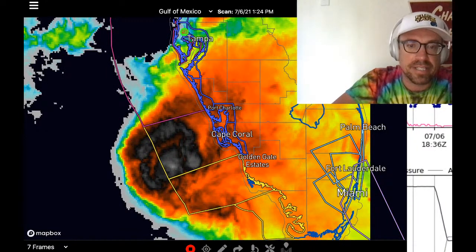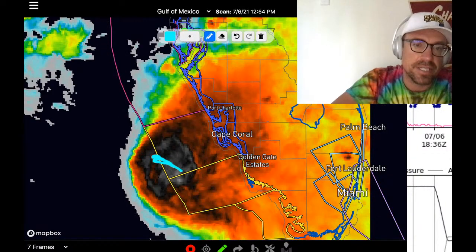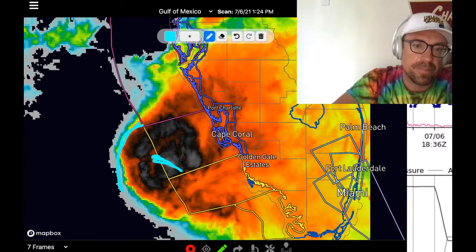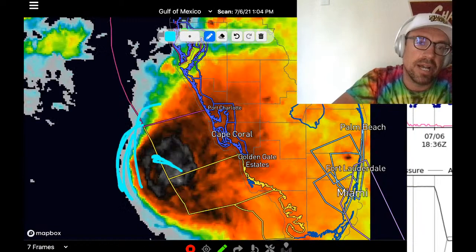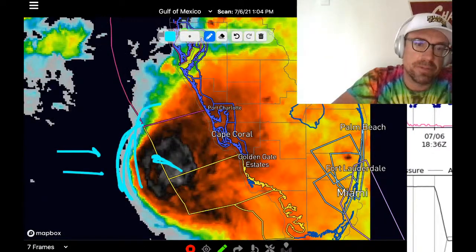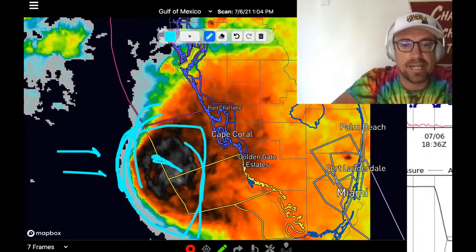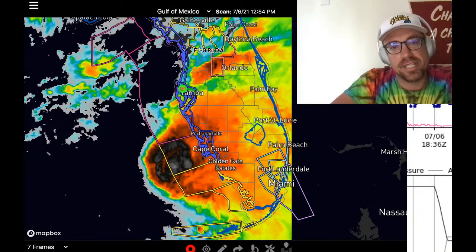It looks like that convective blob is definitely moving more easterly, so that's kind of helping to battle this shear. This convective blob is sending out just a little bit of outflow aloft, and that's counteracting that wind shear a little bit, carving out a little favorable pocket of environmental conditions for this thing to continue to intensify.